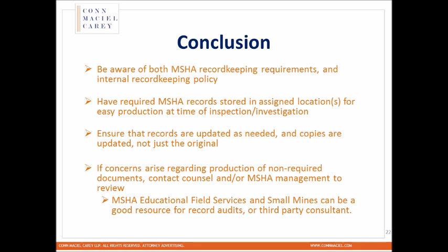We want to have our records stored in assigned locations at the site so that we can easily get to them and easily provide them without having to dig through a bunch of other records that are not pertinent to the MSHA investigation that we want to keep distinguished. We also want to keep a record or a log of anything that is provided to MSHA, whether that is copies, so that we know where they're at. If we are updating records, we want to make sure that all copies and the originals are updated, or if new sections are being added to anything, that it is across the board.